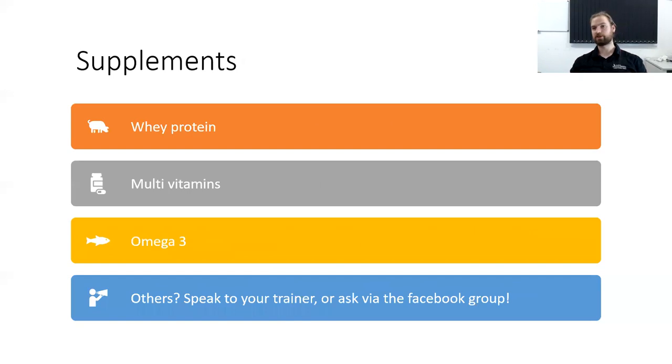I just wanted to cover this. One thing that comes up often is, what do I do about supplements? In terms of supplements, we don't need many to start off with. You might not need any at all, but the ones to consider can be whey protein. Most people find it fairly difficult to hit the protein target straight away, so a protein supplement can help with that if we know that we're nowhere near. Putting that in, especially around training, can be a really useful addition.